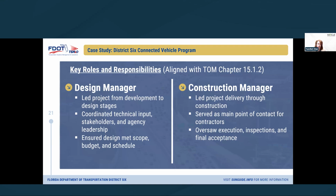But then my role as a design PM was later transitioned to the construction project manager, who took everything that I had started and assumed that responsibility for the project when it transitioned to the construction phase.